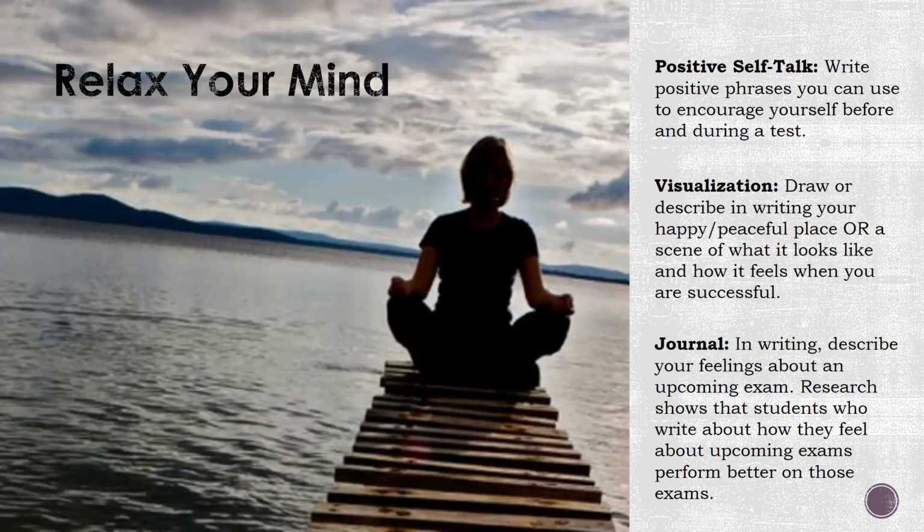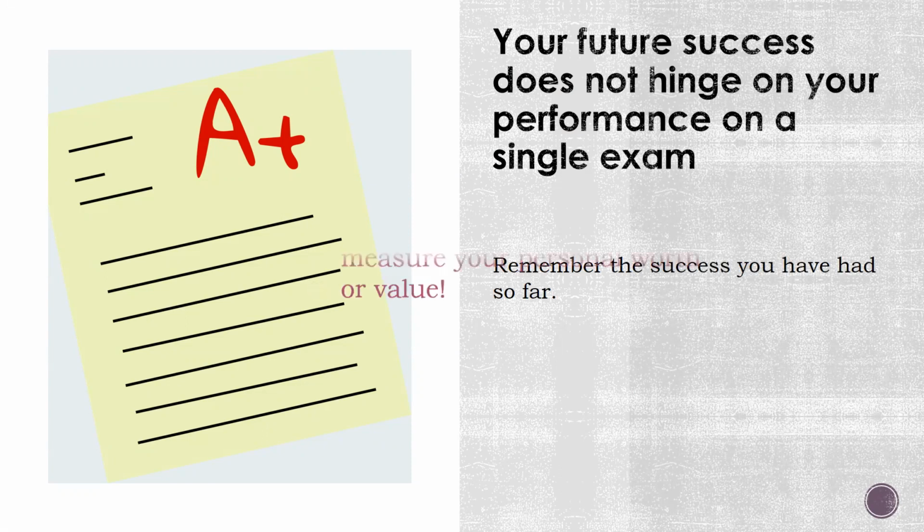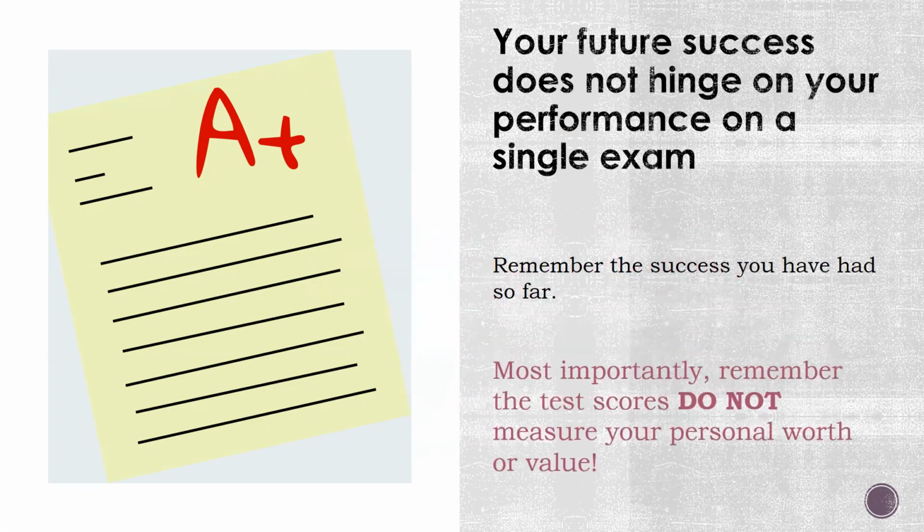Journal. In writing, describe your feelings about an upcoming exam. Research shows that students who write about how they feel about upcoming exams perform better on those exams. Your future success does not hinge on your performance on a single exam. Remember that success you have had so far. Most importantly, remember the test scores do not measure your personal worth or your value.